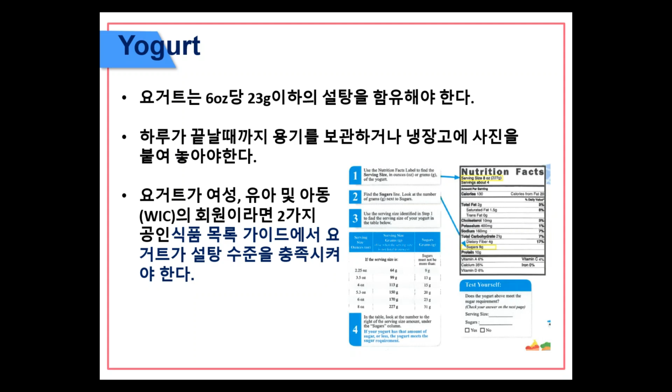To calculate the level of sugar in yogurt, first, use the nutrition facts label to find the serving size in ounces or grams. Find the sugar line. Look at the number of grams next to sugars. Use the serving size identified in step 1 to find the serving size of your yogurt in the table below.